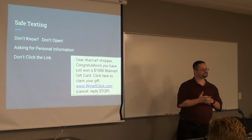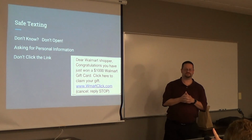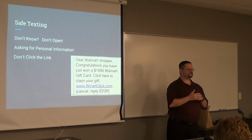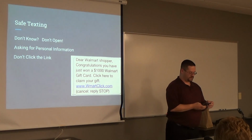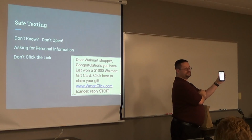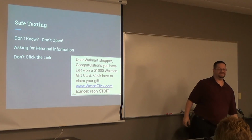So we're supposed to reply stop to that? No. Mine had an X in the corner and I just clicked the X. I wouldn't even reply to it. Don't reply? Don't even open it. When you get a text, you can see at least some of the text on an iPhone without even opening it. Right, you can just slide to delete. But no, don't reply. Don't click the link.